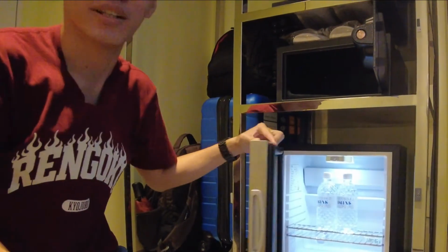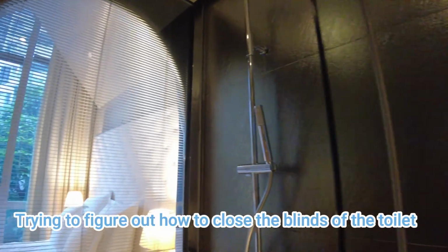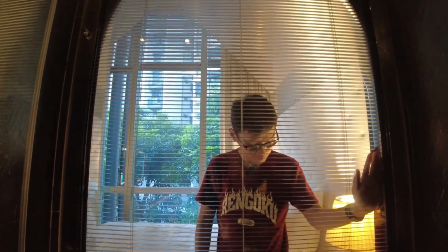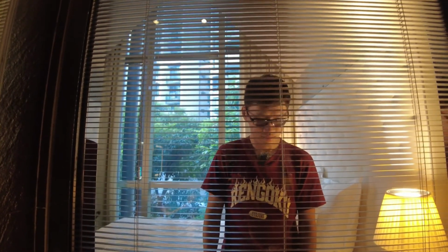So you can get the mini fridge. They provide 2 bottles of chilled water in the mini fridge over here. Hey, this thing cannot close. No kidding, this thing cannot close.